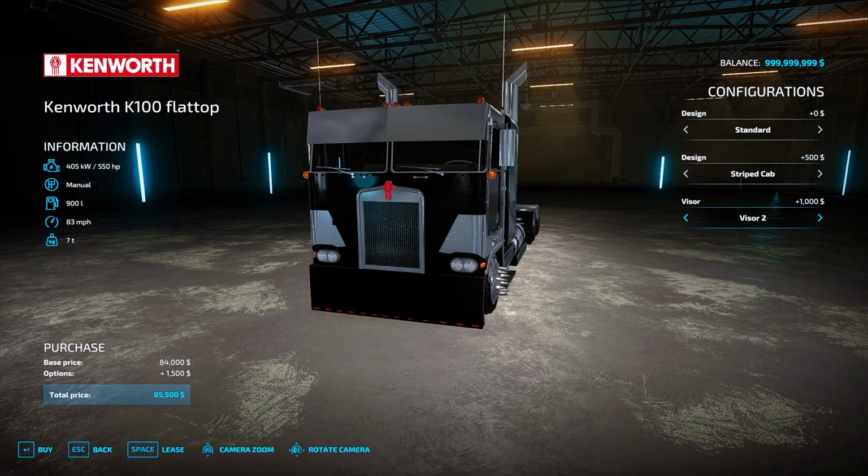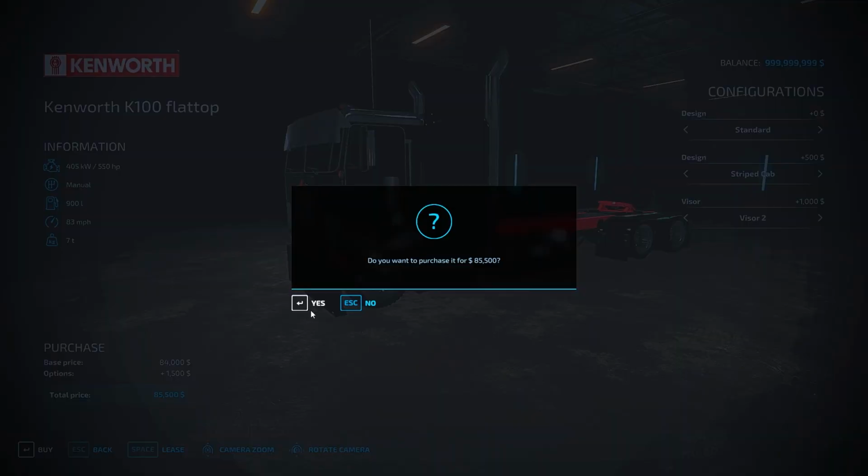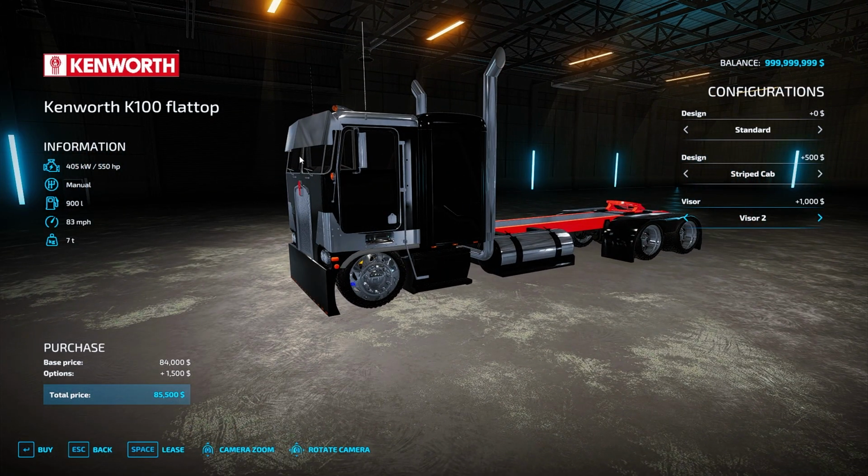And the last thing is the visor. So if we want to add a chrome visor, we can. I think we're going to leave. Yeah, actually, we'll do that. 85,000. There we go. We got the second truck. Looks good. We're going to go ahead and drive these back after we customize the third one, and then we'll be ready to pick these things up.